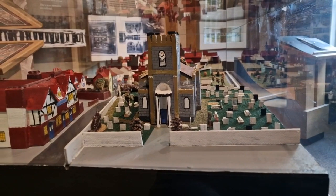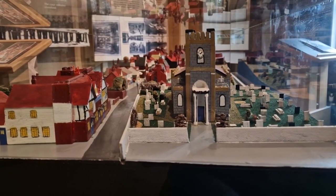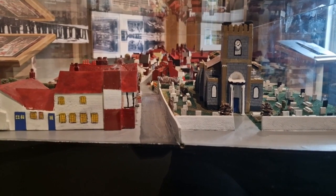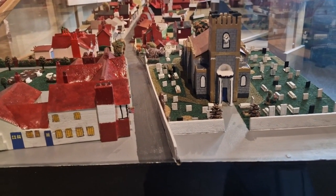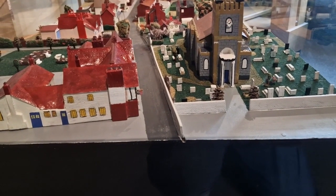And as we look at this amazing little model of Dagenham Village and the Church of St Peter and St Paul, absolutely amazing. Let me take you to the real thing.